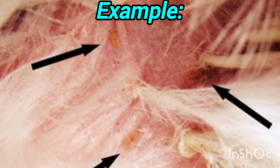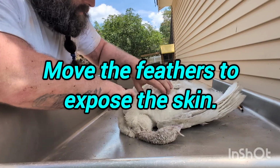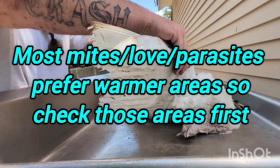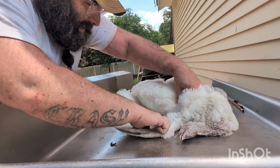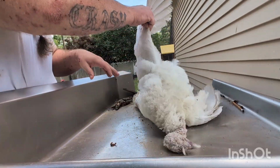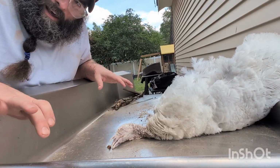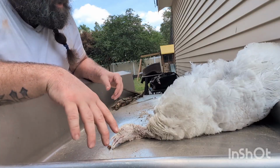I'm going to check the breast first. And I don't see anything. I'm going to check the wings. And when you check the wings, you want to check kind of in the armpit areas. Get down to the actual skin. I don't see anything. Gotta check the neck. Her eyes are closed, so if it had been a trauma, chances are her eyes would have been open. I really think this was her time.